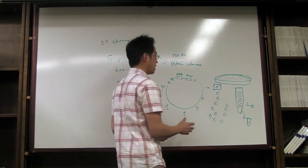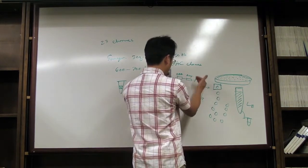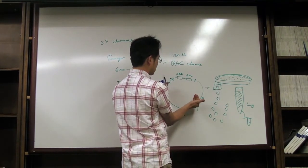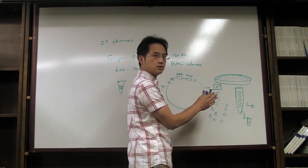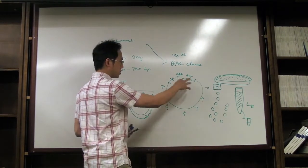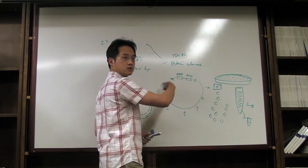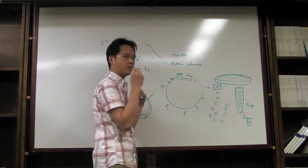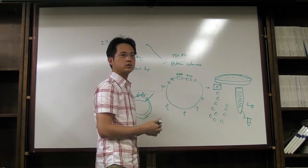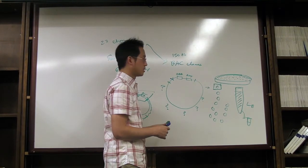So shotgun meaning that it's sort of a targeted shotgun because they took this plasmid, which is the bacterial artificial chromosome, and they broke it down into pieces, and it's sort of splattering somewhere along here by restriction digest or DNA, so you can create random representations of this sequence right here. So it's sort of like a blasting kind of shotgun approach to do the sequencing with.